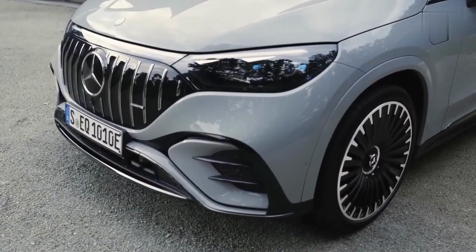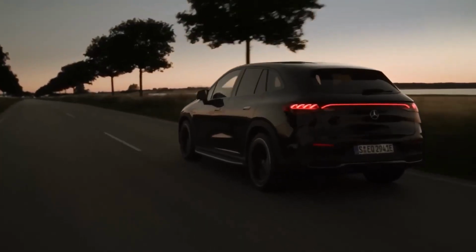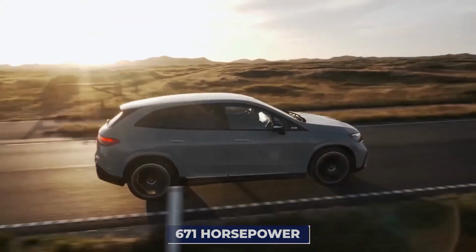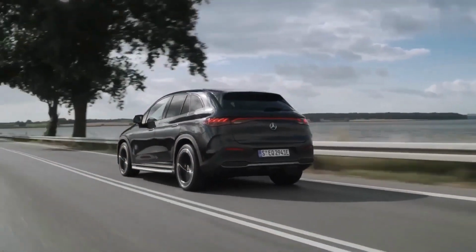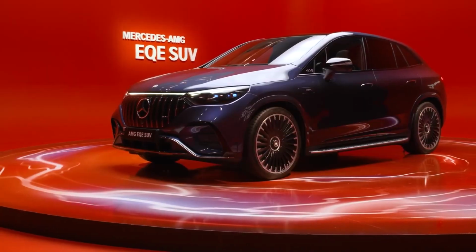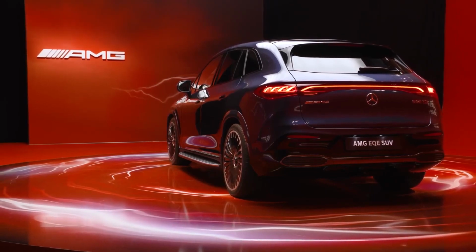Mercedes-AMG EQ SUV. Mercedes is back in the spotlight, and this time they're electrifying the stage with their AMG EQ SUV. Think of it as an electric powerhouse on wheels, flexing up to a jaw-dropping 671 horsepower and 500 kilowatts. Now let's talk faces. The standard EQ SUV sports a chic closed-off grille with starry vibes, while the AMG version flaunts vertical accents, giving a nod to the Panamericana grille.